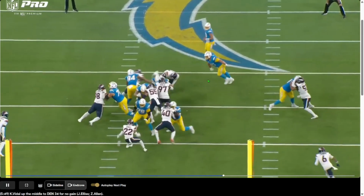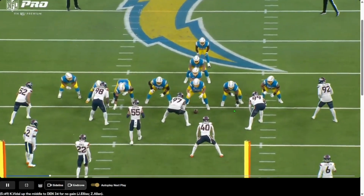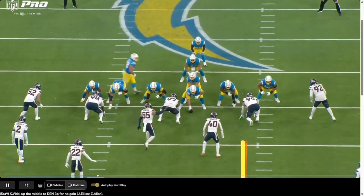But Zach is in the backfield. I'll let that play through. Just a good first step, and he's up the field.